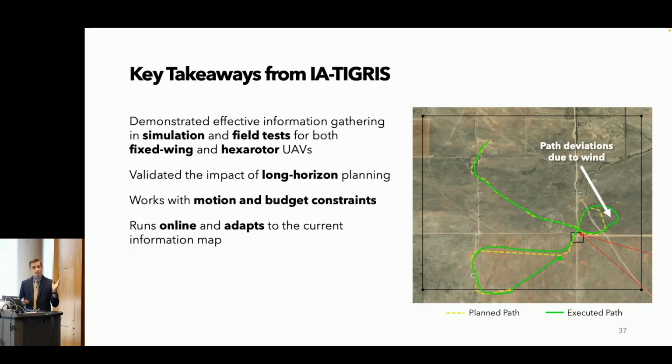However, there's one interesting thing to note here. As we look at the difference between the planned path and the executed path, you'll see that there is this deviation, right? So in this case, this is a path deviation due to wind. And it really raises that question of how do we incorporate this? Because if this is executing a different path than what we planned, our information gain will also be different than what we expected. That may not be the optimal path anymore. So how can we incorporate this wind into the path planning framework?